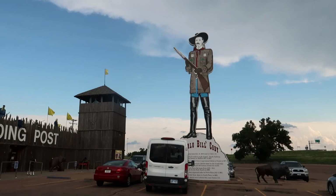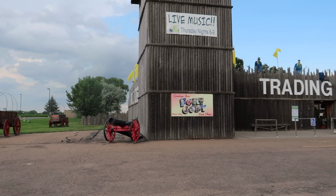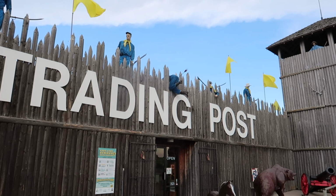All right, one of the other landmarks here is Buffalo Bill Cody's trading post. It's pretty cool. You can see guys up there guarding the fort. See him up there. And look over here. They've got a guy. I'll zoom up to it. He's got an arrow in his butt.